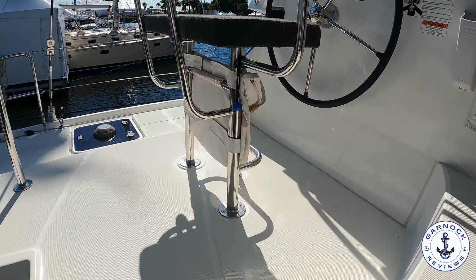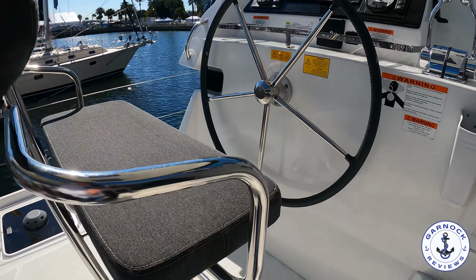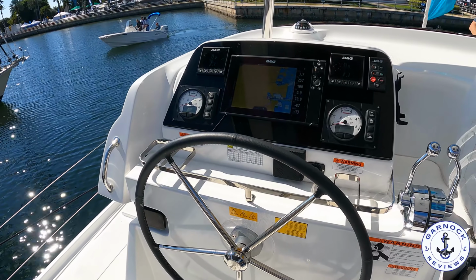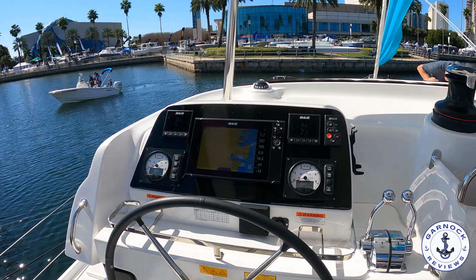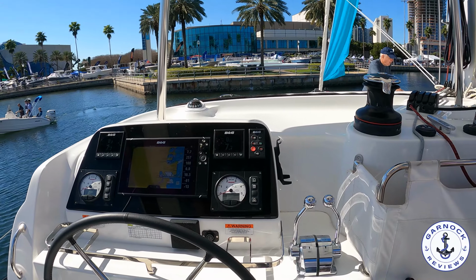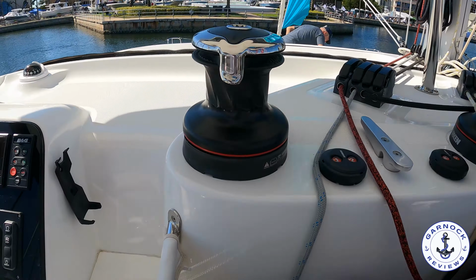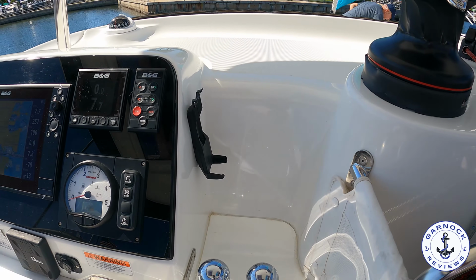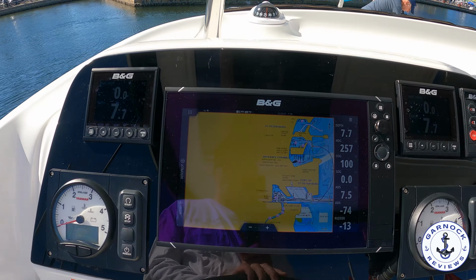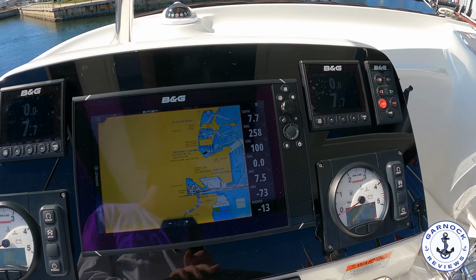In terms of navigation equipment, this one had everything you could possibly need and then some. You're looking at electronics including the speed log, wind speed, wind direction. You got a multi-function display in the middle, and that included the plotter and also radar. You got autopilot controls, you got a compass up in the top, and you got full engine instrumentation. And this one was powered by twin 57 horsepower Yanmar diesel engines.